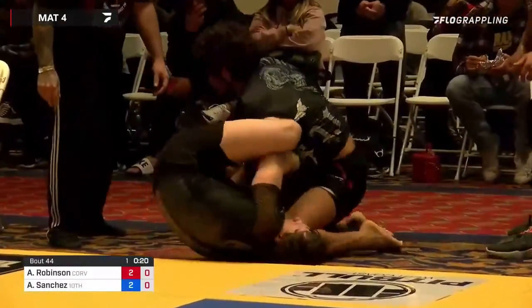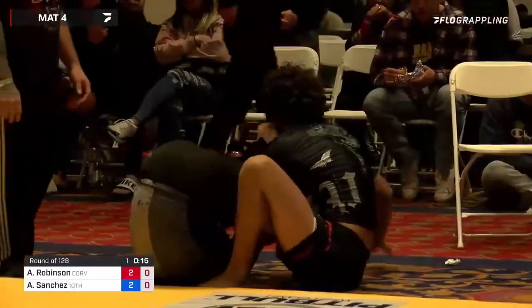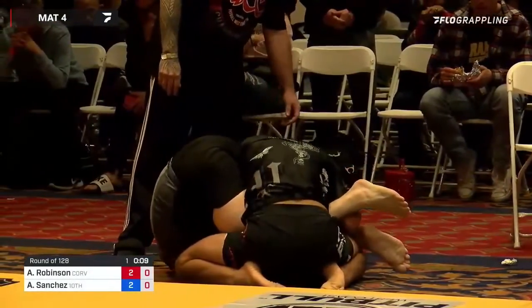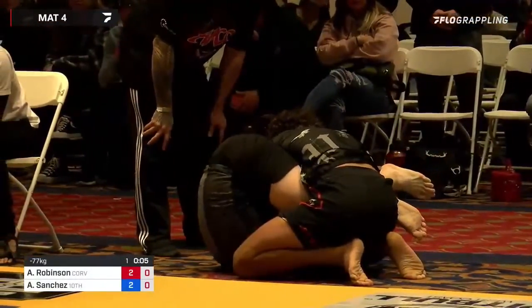Robinson got way high there again. All right, Sanchez pops his arm out, pops his head out here. Is the armbar active? Doesn't look like it is. No, it looks like he's got it. Looks loose, an elbow bent. Now the legs are both under the armpit, which is not where you want both legs.